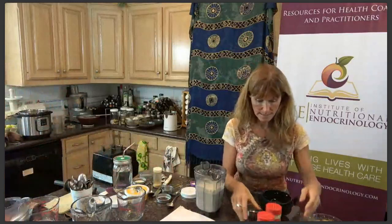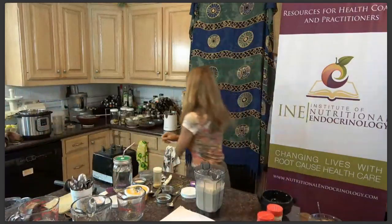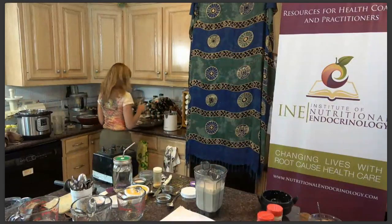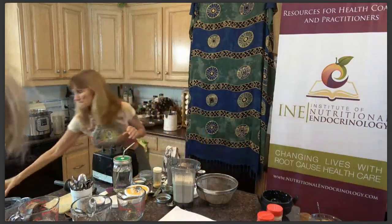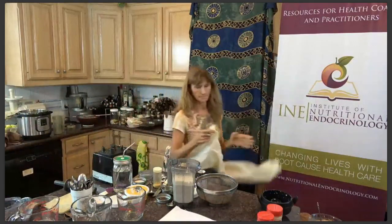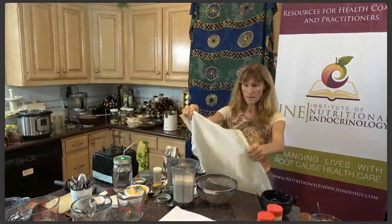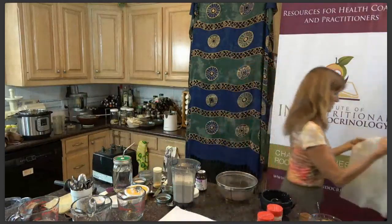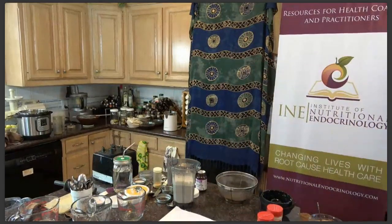Now, I'm going to show you the next piece, which is critical to the success of your cheese. You're going to take a strainer or some sort of basket, even the net berry baskets or the green ones can be used. Then we're going to take a piece of cheesecloth. I'm going to have to cut this one. I think it's a little bit too big.